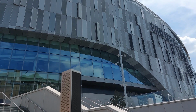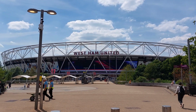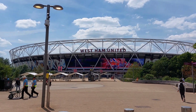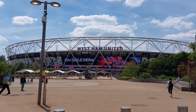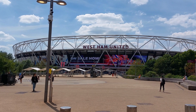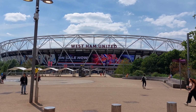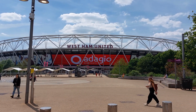And finally, the London Stadium, home of West Ham United. This stadium is a multi-purpose stadium located in Stratford. It was opened in 2012 and has a capacity of 60,000. The stadium was built for the 2012 Summer Olympics and it was originally called the Olympic Stadium. After the Olympics, the stadium was converted into a football stadium and it was renamed the London Stadium. West Ham moved into the stadium in 2016 and it has been their home ever since.